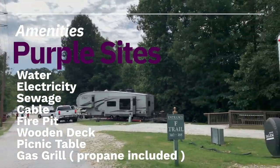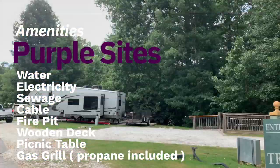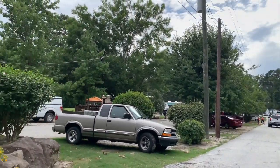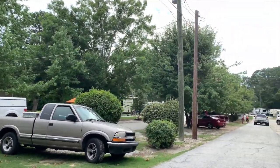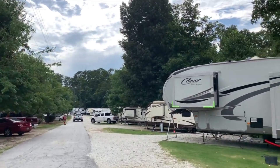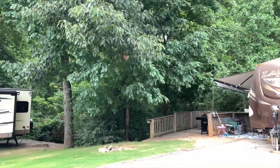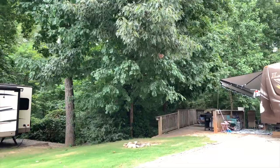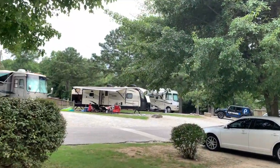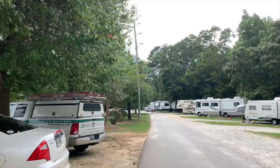This is entrance to Trail F. Right here. This would not be my pick. It's a little too busy. I like quiet and secluded. These purple sites also have decks. They are also close to the pool and volleyball and a playground.